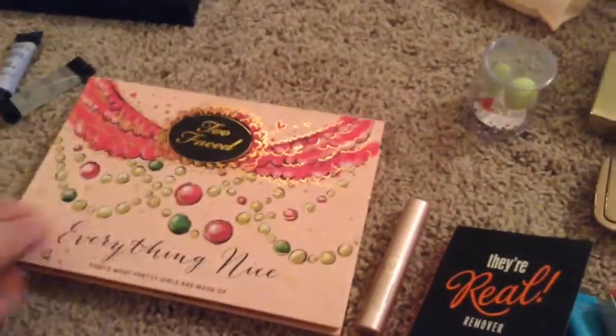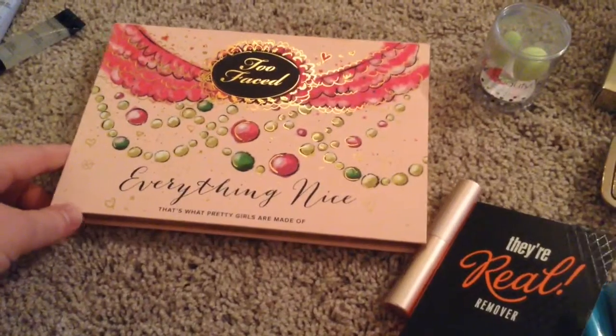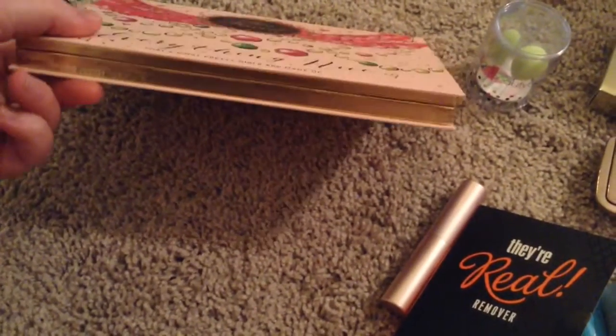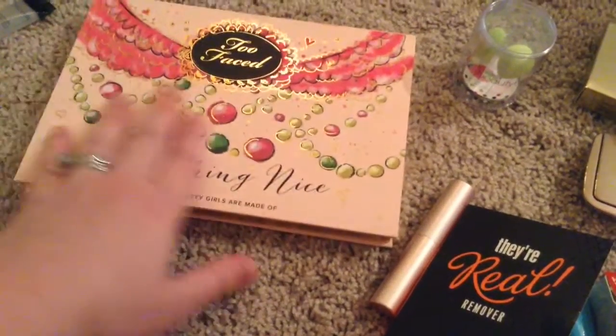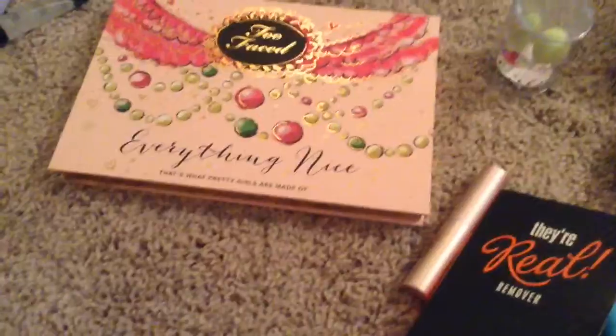But I think I really enjoy this palette. I didn't pick it up last year, and afterwards I really regretted that. I kind of like how thin last year's palette was, but I'm still happy that I picked it up this year.